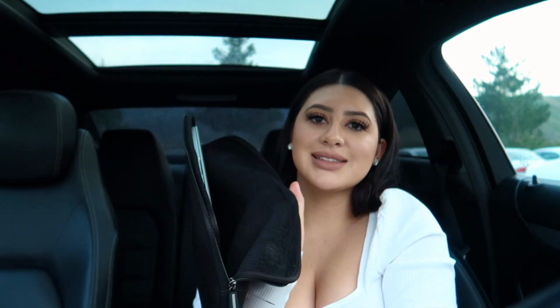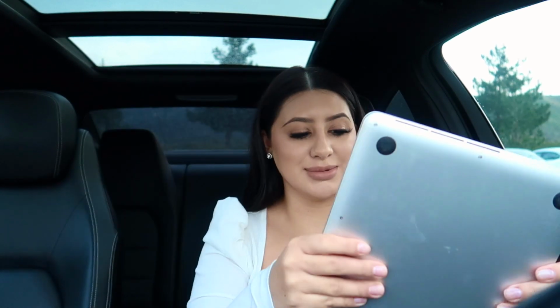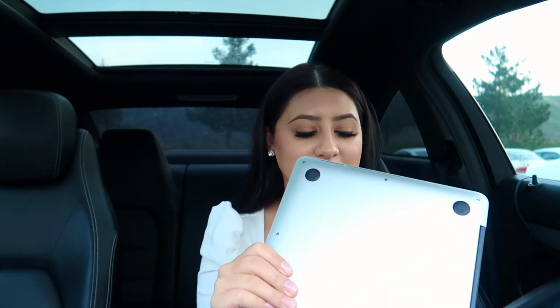Next thing I have is my laptop, again in a black sleeve. This is my MacBook Pro. I love this laptop. It has literally gotten me through college. I'm in my last year of college, if you guys didn't know. I have been in college for 5 years and I've had it since my freshman year, and it has held up. I edit all my videos on here. I do all my schoolwork, homework, regular work in here. I've done design work on here. I've just done everything with this laptop and it's so nice.